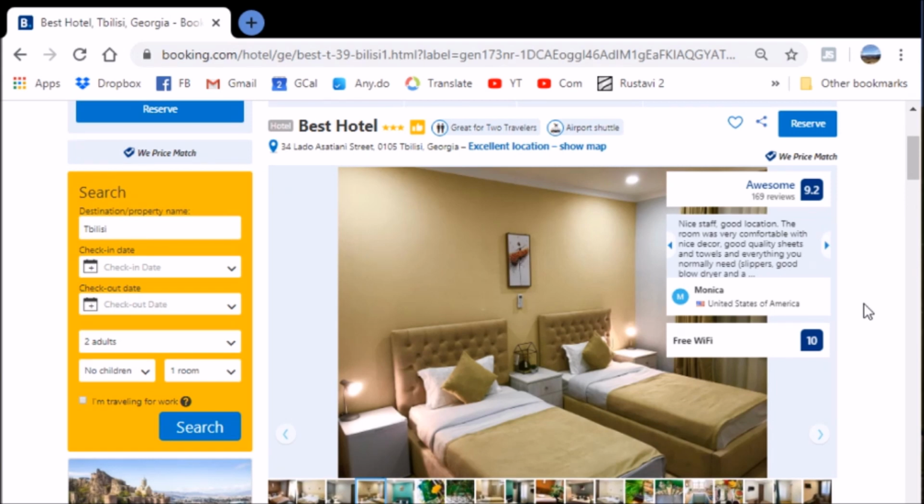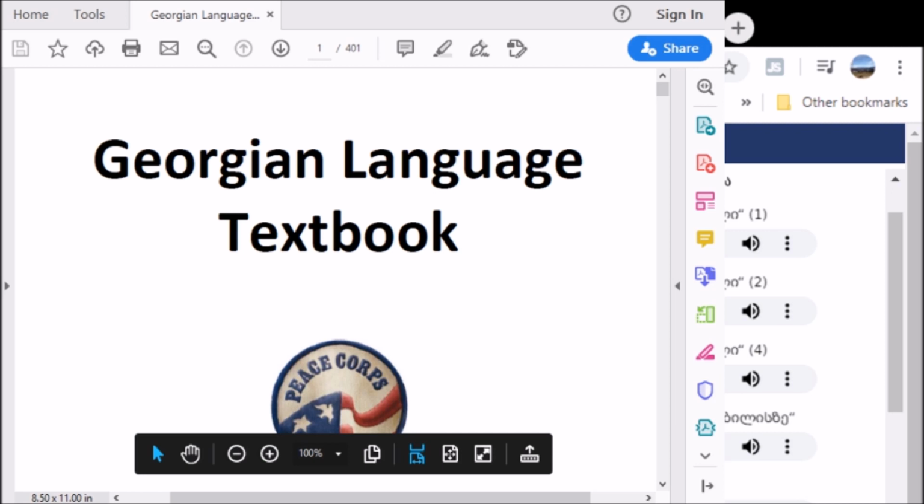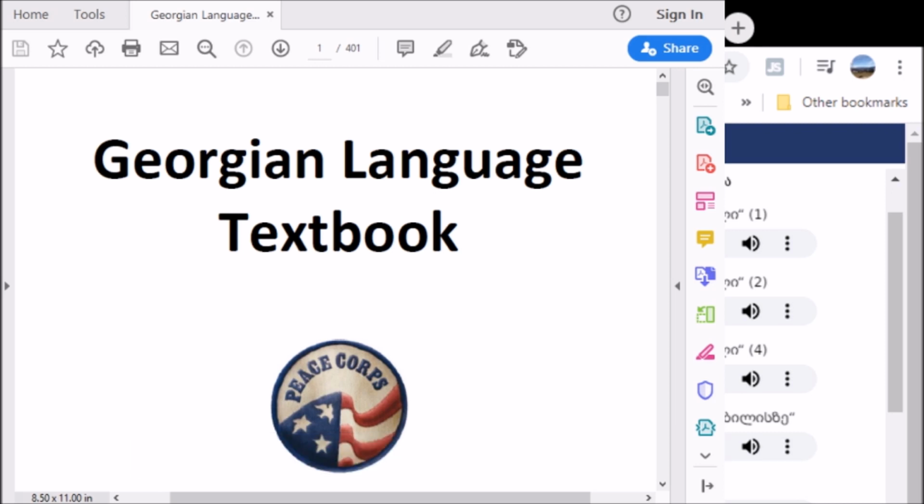The first resource we're going to look at is the Peace Corps Georgian language textbook. And I think this is one of the best and first resources that I would recommend to someone because I think most people are probably studying on their own. They're looking for something free. They may be probably beginner to intermediate learners.